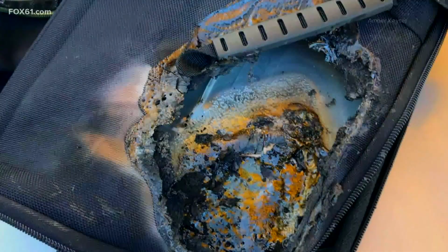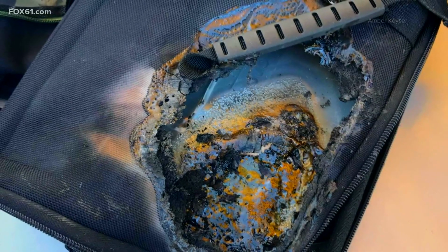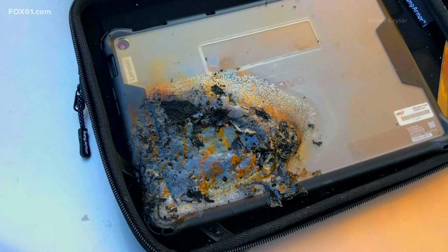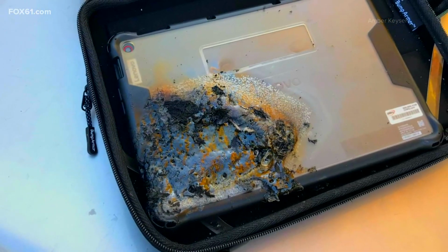Watch, Amber sent us these photos showing us the charred remains of her son's backpack and a school tablet. She said that the backpack started getting hot before that Lenovo tablet exploded and then caught fire. Thankfully, the child wasn't hurt. The school district is now warning parents to stop their children from using these devices until further notice.